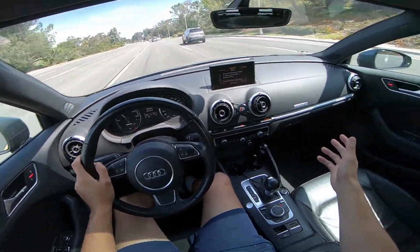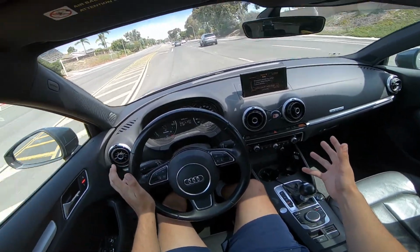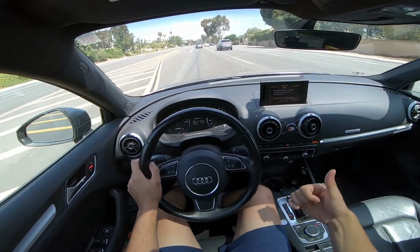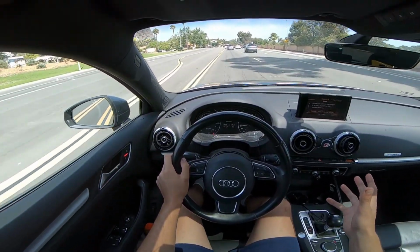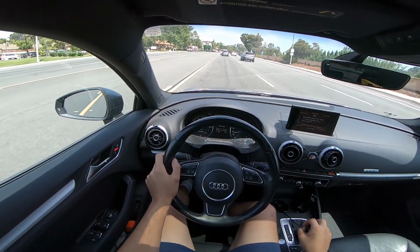The windows are up, it's very quiet in here. And one thing that's actually really surprising about this car, honestly, is, well, I know that a lot of German brands, BMW, Audi, Mercedes, get a lot of hate sometimes for their reliability compared to some cheaper car brands or car manufacturers, I should say.